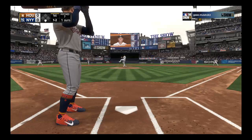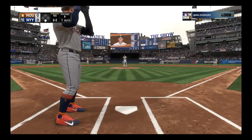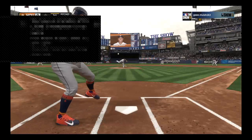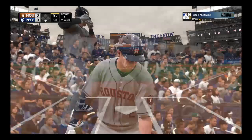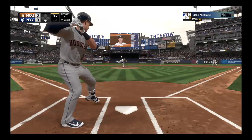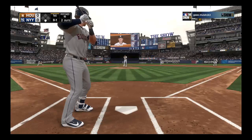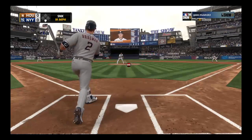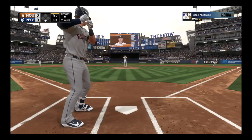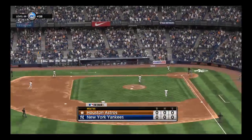Tanaka into his motion. Here's the 1-2. Slider stayed too low. Ball 2. Into the windup. Here comes the 2-2 pitch. And a splitter swung on and missed that time, and that'll be out number 2. In now, Alex Bregman. First chance for him here in the top of the first with nobody on. Just getting started here in the Bronx. Swings through it for strike number 2. Slider whiffed on for strike 3. A great pitch to put an end to the inning.